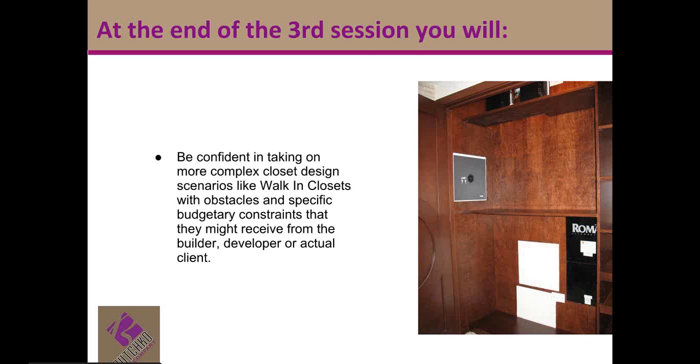So how do you balance great design, what they want, what's on the wish list? They want a Maserati, their budget is a Mazda. How do you balance all that? I'm going to help you figure it out.